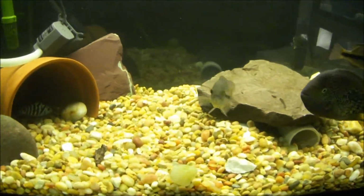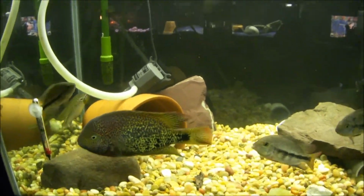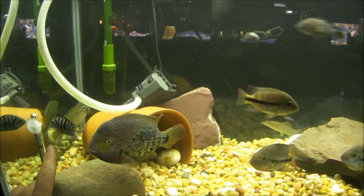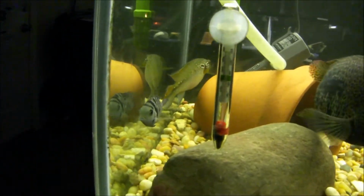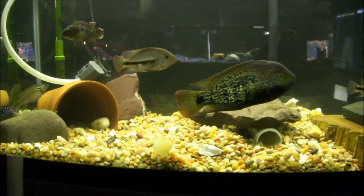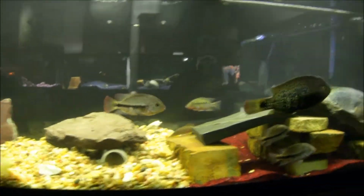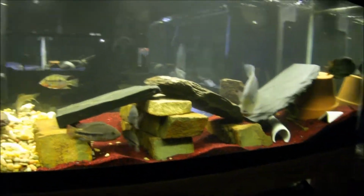She has some Vieja Argentea that are growing out with her, along with her pike, a Honduran red point, which is like sister of the convict but blue with red points. But just want to do an update on that and show this massive fish.